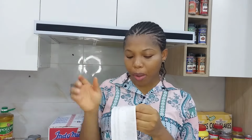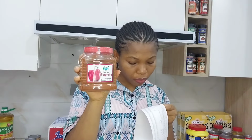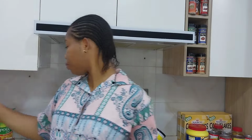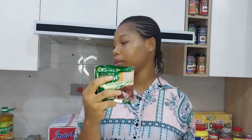So I got this ground bell pepper spice. Yes, this paprika, this bell pepper, I bought this one for 6,000 naira for one. Then I got this no seasoning. So I got one pack for 500. So these two is 1,000 naira.